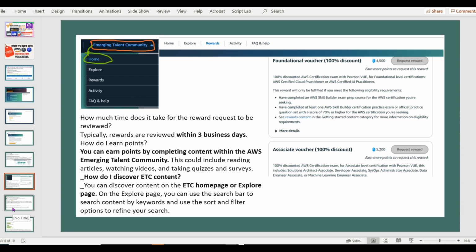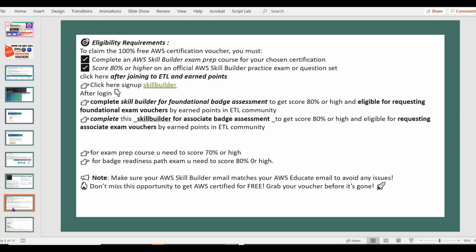Okay, that is a kind of eligibility requirement which you have to meet, and which is good, right? So you will know where you are and whether you are struggling with some specific area, so you can go and refresh those domains or skills before you take the exam, right? So there are certain exam prep sessions and the practice exam that you have to take.